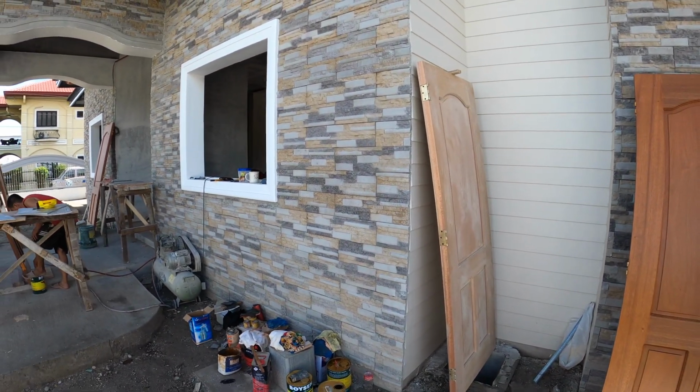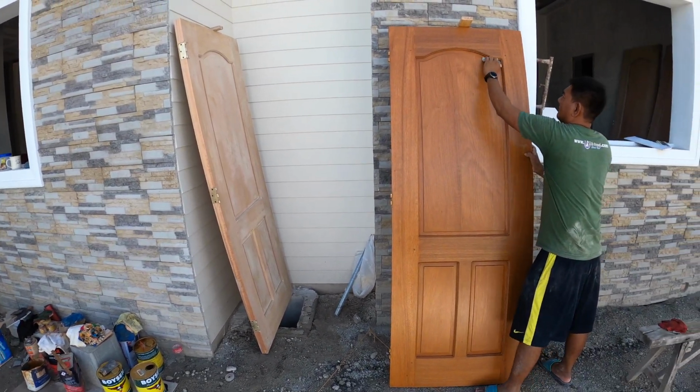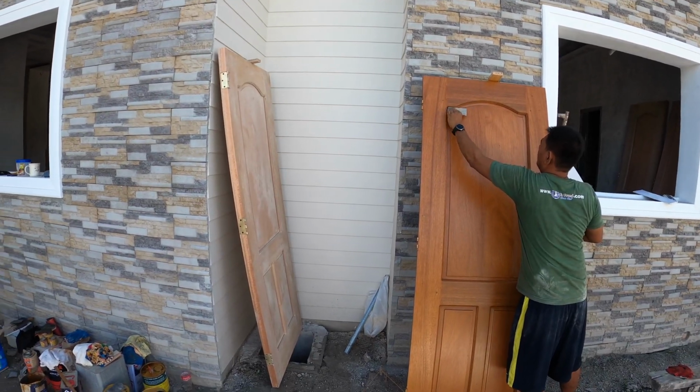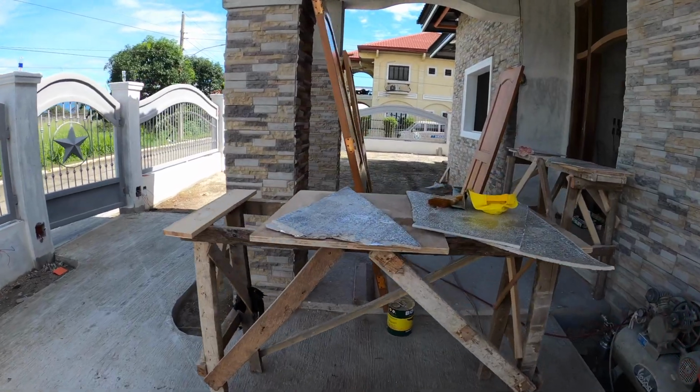Okay, so we're going from almost raw to stained and sanding again. Get off all the excess. A couple different stages here.